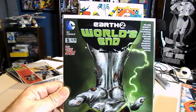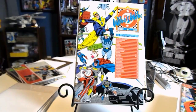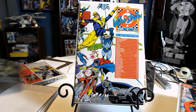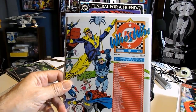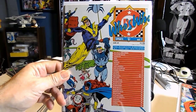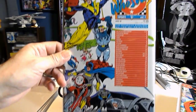Kind of a creepy zombie kind of cover. Ortego was the cover artist on that. And I did find some more Who's Who's. This is volume 1. And this is the 87 update. So this one came out in August of 87.